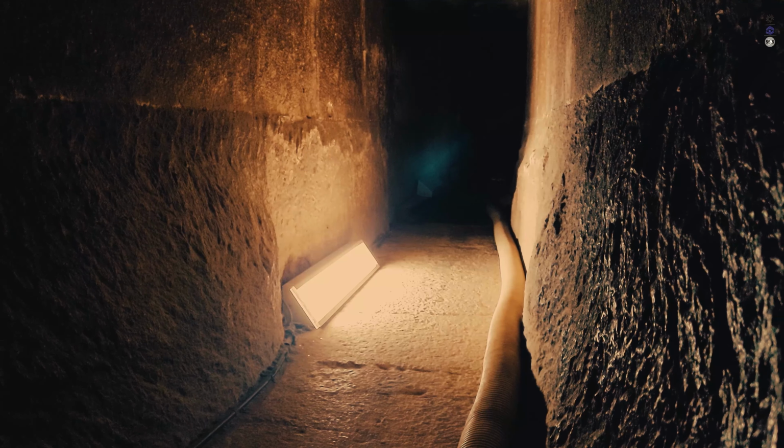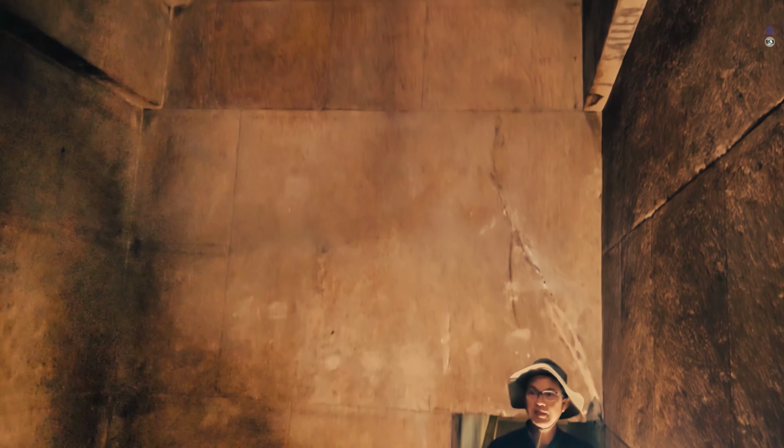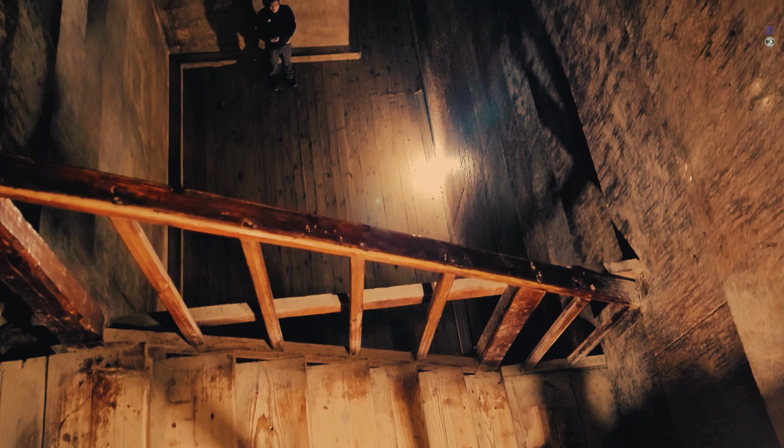Ventilation chambers pump air into the pyramid, allowing visitors to wander deep all the way to the main burial chamber, right at the center of the pyramid.